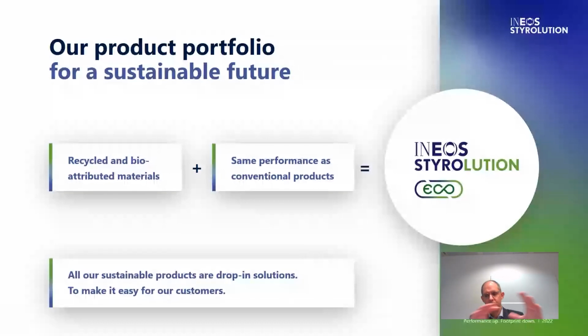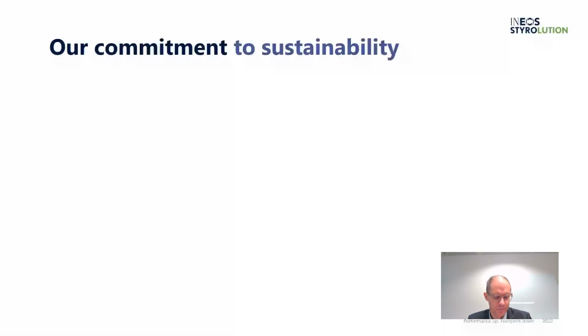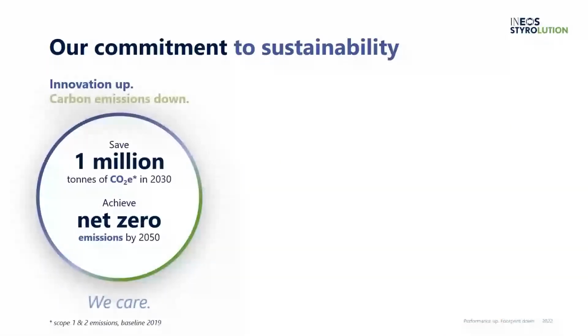Now, that being said, let's have a look at our sustainability strategy and at the key pillars and what we want to ultimately achieve. We subsume this in three main buckets or pillars that show our ambition with respect to sustainability. The first one is quite simply that we want to save 1 million tons of CO2 equivalents in 2030. That is scope 1 and 2 emissions only, compared to our 2019 baseline.